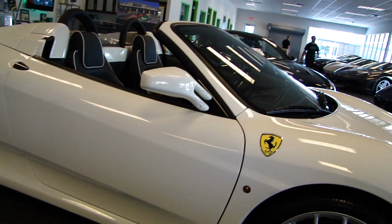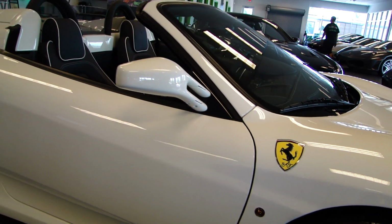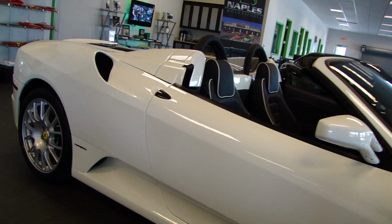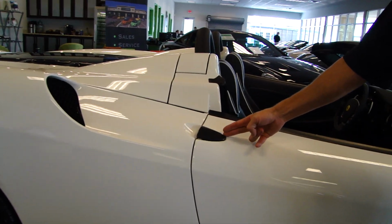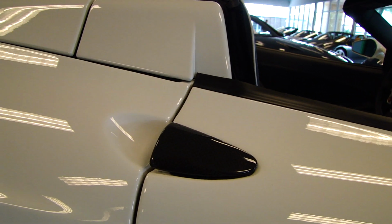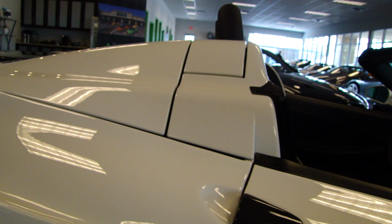As we go down the side here, continuing on, you'll notice this car does have the Scuderia Shields. This car has 3,008 miles on it, and it's in absolutely pristine condition. You'll notice there's no scratches or dents or dings or anything as we move down the side. One of the things that I've never seen before is this car has an option from the factory of carbon fiber door handles. That was a newer option to the later model cars, and like I said, I had never seen it before, and that's directly from Italy.